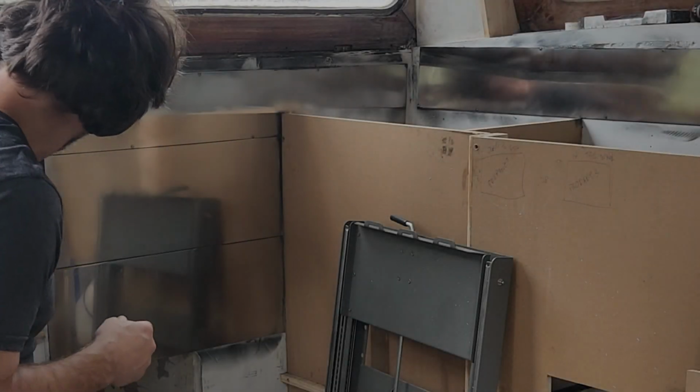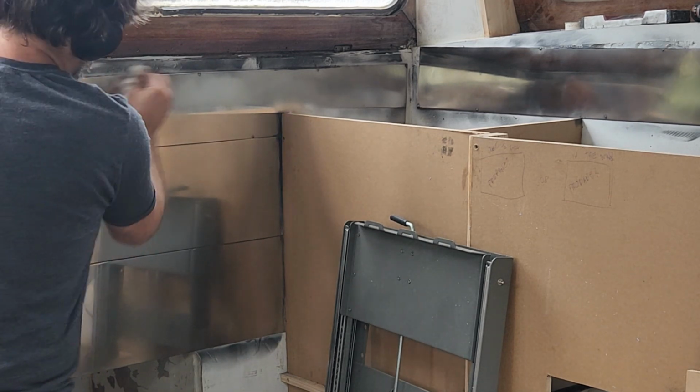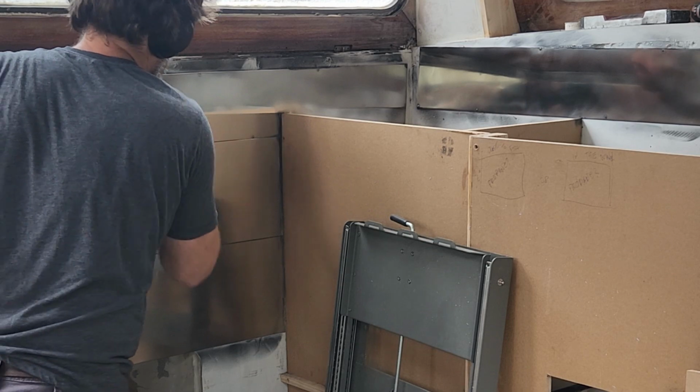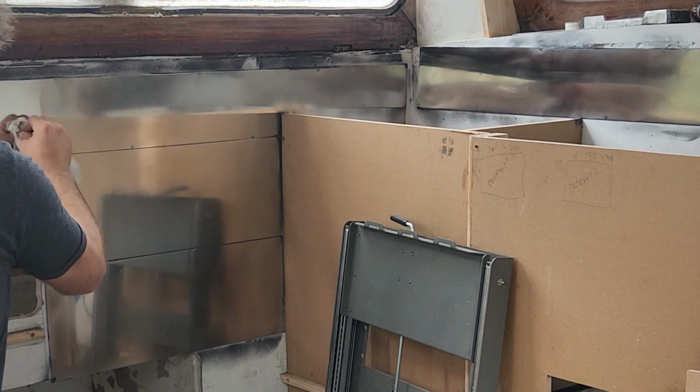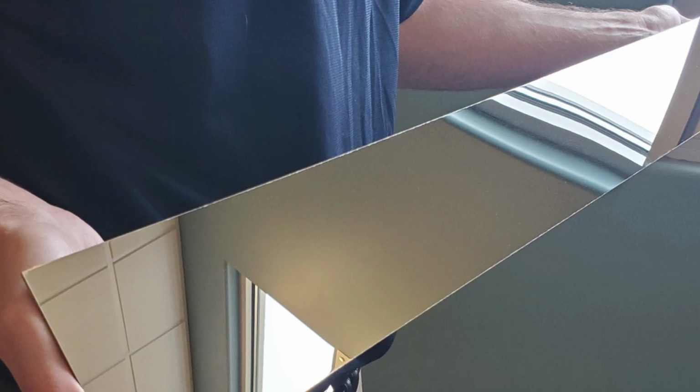The last step in the process, because Kelly doesn't want to have to deal with fingerprints and all that stuff, and I don't blame her, and I also don't want to have to keep polishing and polishing and polishing. So there's two finishes on most stainless steel appliances, and there's brush finish and mirror finish.